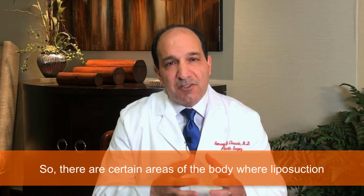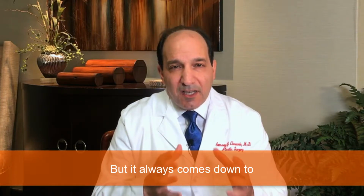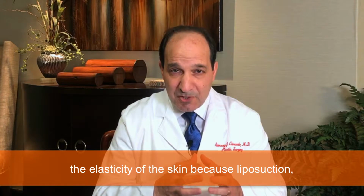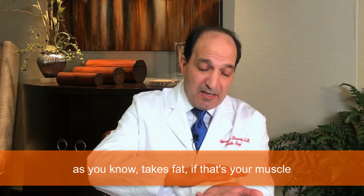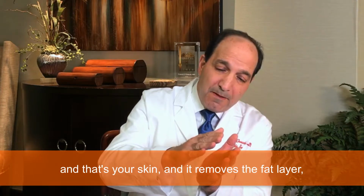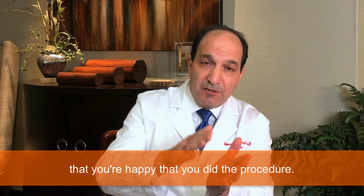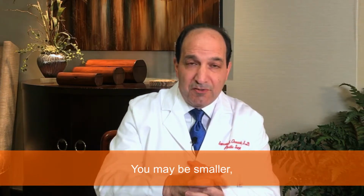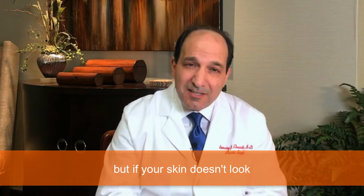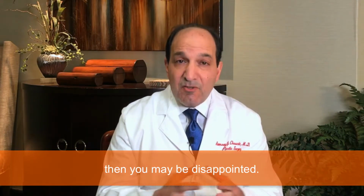So there's certain areas of the body where liposuction is more successful than others, but it always comes down to the elasticity of the skin, because liposuction, as you know, takes fat, if that's your muscle and that's your skin, and it removes the fat layer. The key is, will the skin shrink and look good enough that you're happy that you did the procedure? You may be smaller, you may be fitting your clothes better, but if your skin doesn't look as tight and smooth as you had expected, then you may be disappointed.